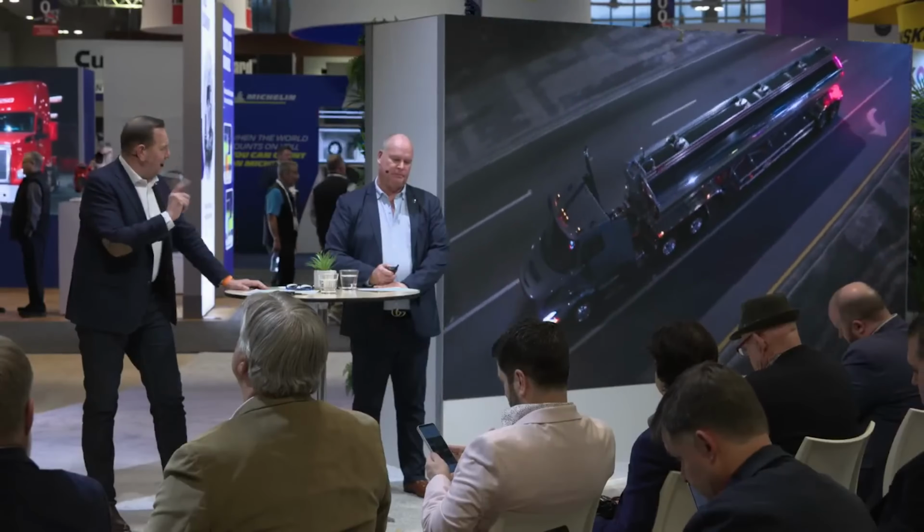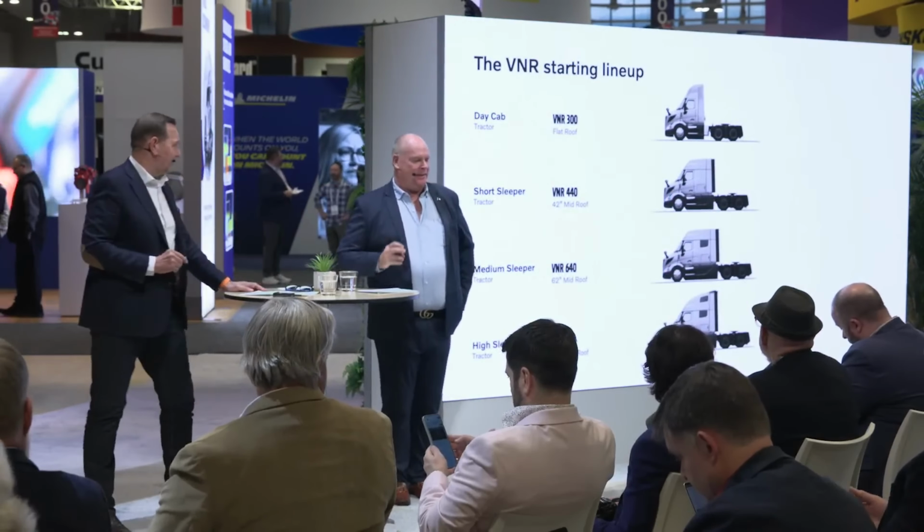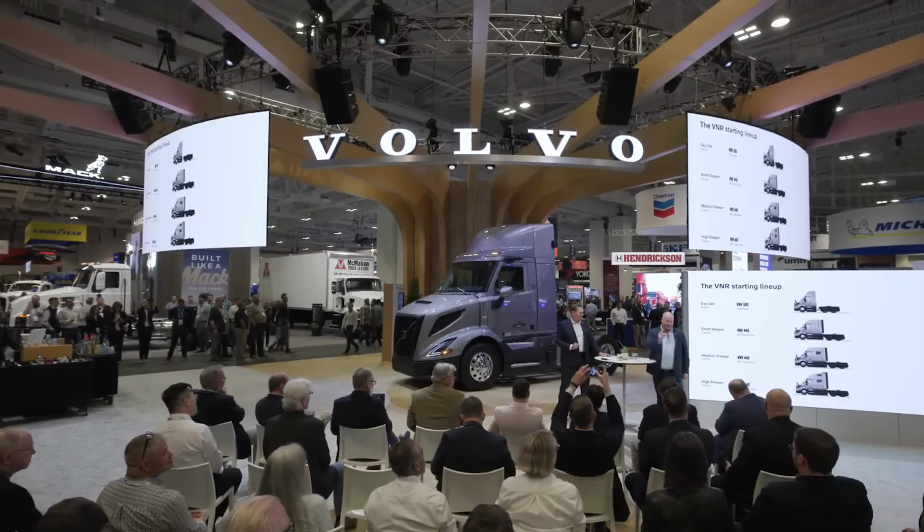Magnus, then this truck will also be launched with our new industry packaging. It was an industry first. Why don't you talk a little bit about that and how does the versatility add value to our customers? Yeah, I will talk about packages a little bit later, but first the lineup, and you're waiting for the lineup, right?